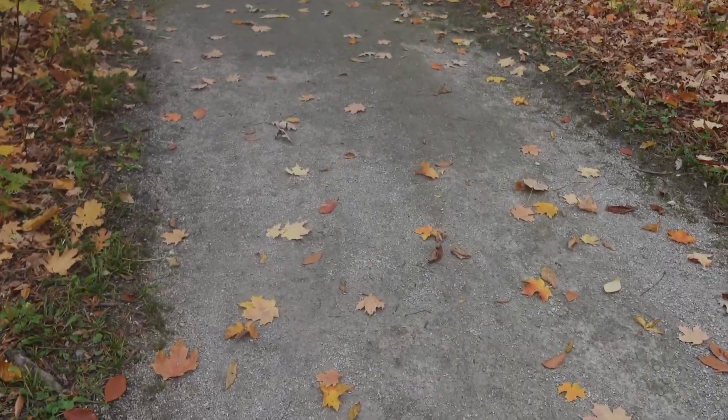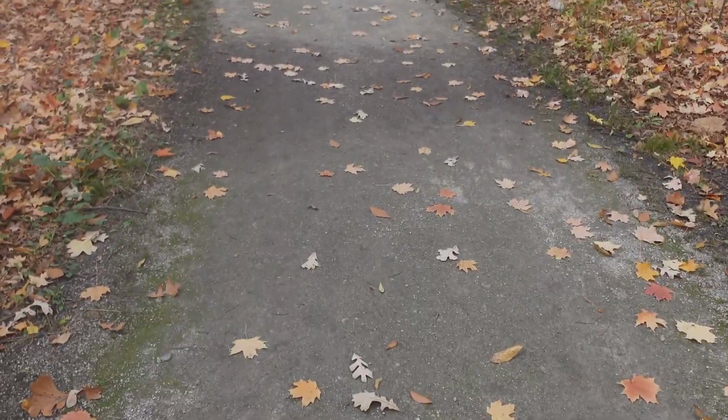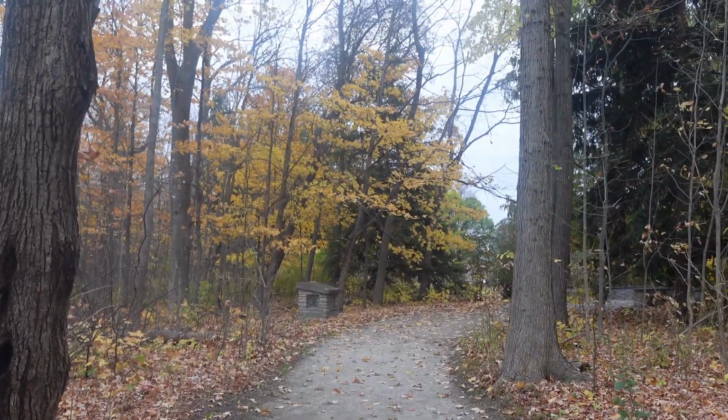The trails are also mostly paved. This one has a lot of gravel, but they're mostly paved, so you won't really have much issue when you are walking or running or doing whatever sport you wish to do.